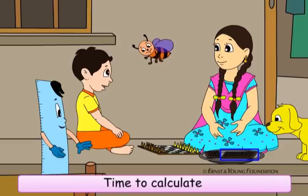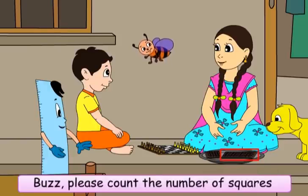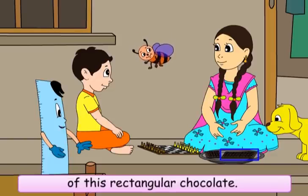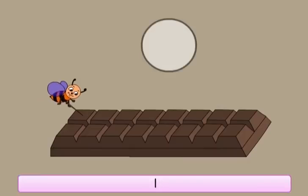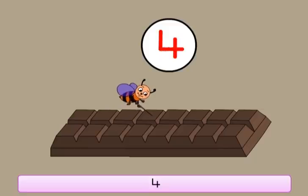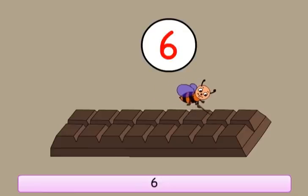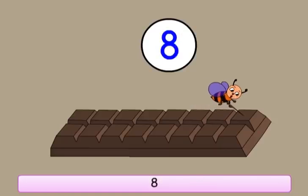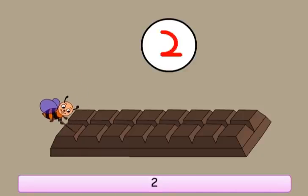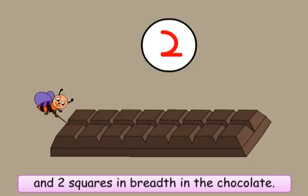Time to calculate the area of the rectangular chocolate. Buzz, please count the number of squares lengthwise and breadthwise of this rectangular chocolate. 1, 2, 3, 4, 5, 6, 7, 8. 1, 2. There are 8 squares in length and 2 squares in breadth in the chocolate.